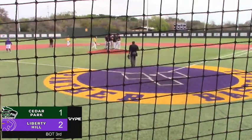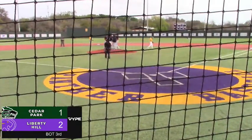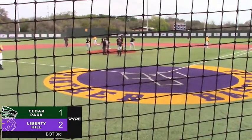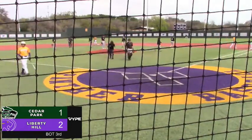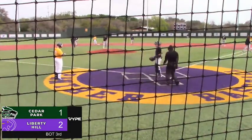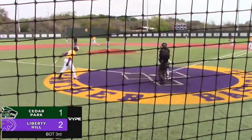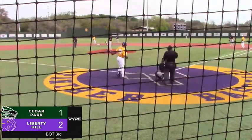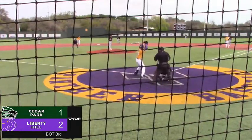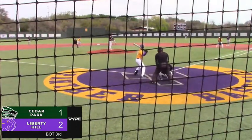Panthers come in at 13-2 overall. Really impressive non-district record. Cedar Park at 9-6-2. A couple ties in their record. So doesn't jump out at you quite as much, although that non-district record doesn't always mean so much. These 2 teams did face off last week in the Leander ISD tournament. Liberty Hill came out with a 4-2 win. So that does give you maybe some indication of where these two teams are at in comparison to each other.